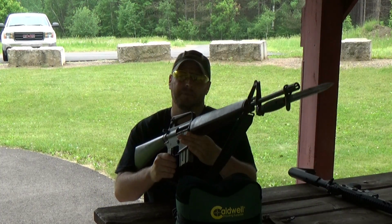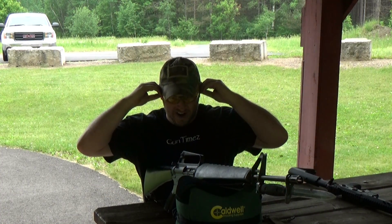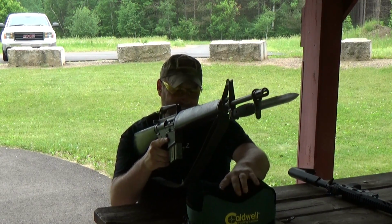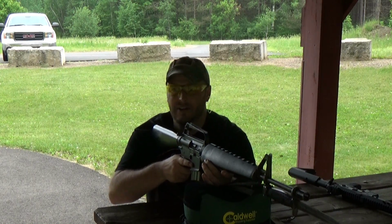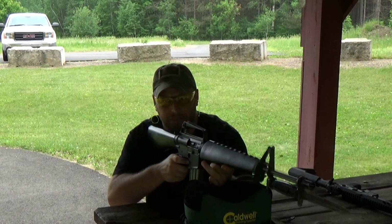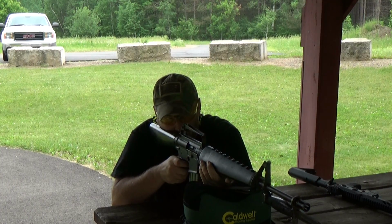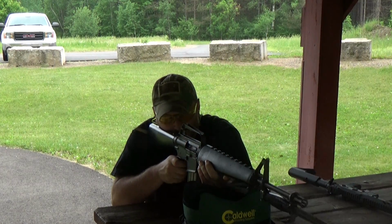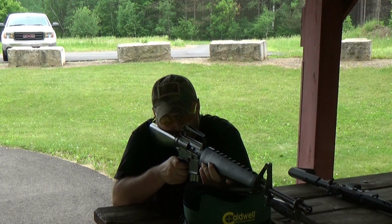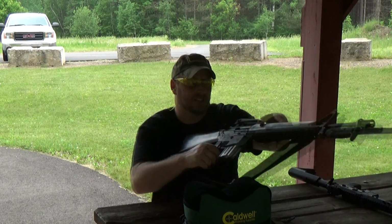Okay, load her up. Make sure she's on safe, and she is. Make sure my ears are in, and they are. Okay, let's see if it'll affect accuracy at 25 and 100 with the bayonet on. Okay, 25 yards. Here we go. Okay, so that's 3 at 25.